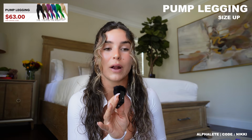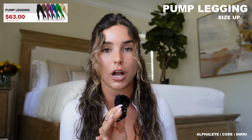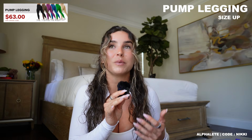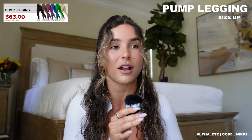I'm the type of person where if I find something that I like, I'm going to buy it in every single color and just stock up on it, because in the event it sells out or I just want more colors, it would just be very unfortunate if they stopped selling them for some reason or it just took forever for them to restock and then summer was over.